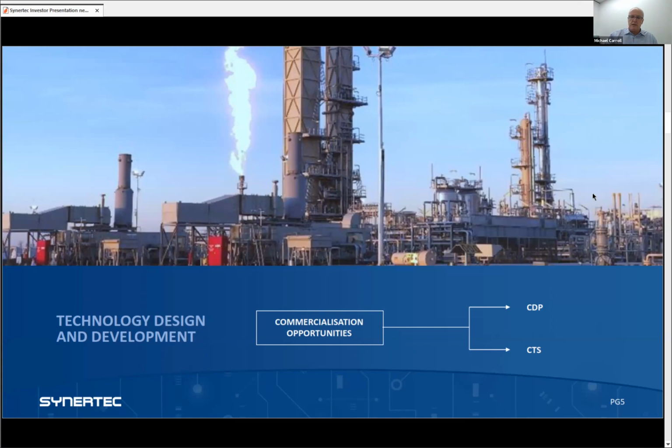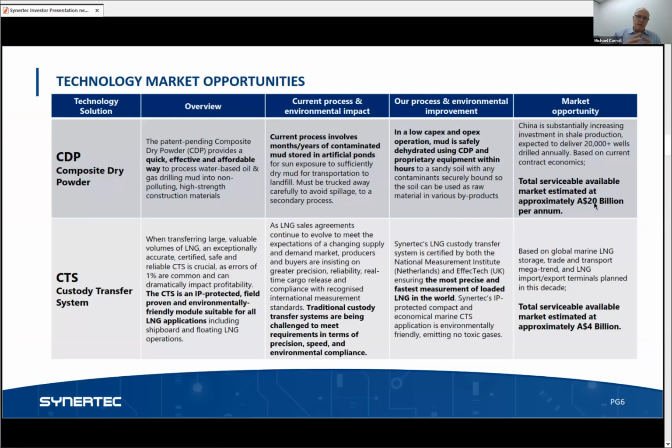So one is the CDP, which stands for composite dry powder, and the other is CTS, which stands for custody transfer system. I'll move to this next slide. There's a lot of detail in there. I won't talk through that detail, but with these two technologies, we've taken the pragmatic view that LNG is a transition energy, and we just have to face up to it: LNG and other carbon intensive energy sources are going to be with us for some time.